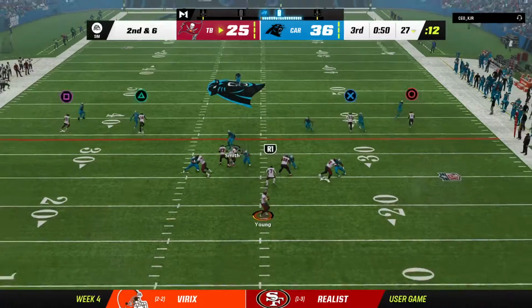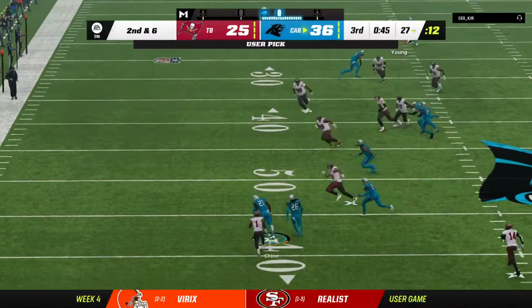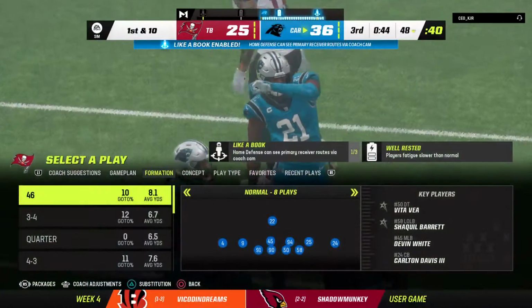They go play action. Young going for the deep ball. Oh, that's into a sea of bodies, and it's intercepted. Jeremy Chin picks it off. And the Panthers are going to take over a couple of yards shy of midfield.